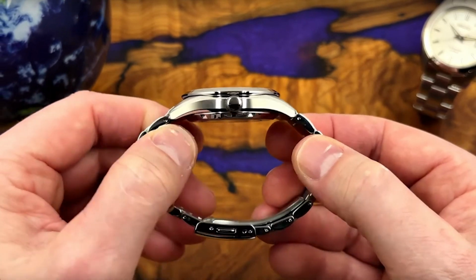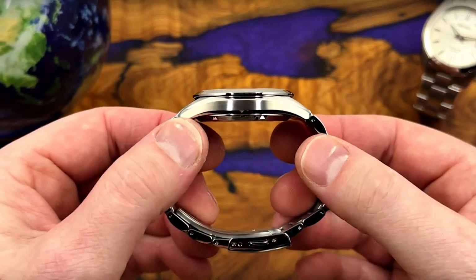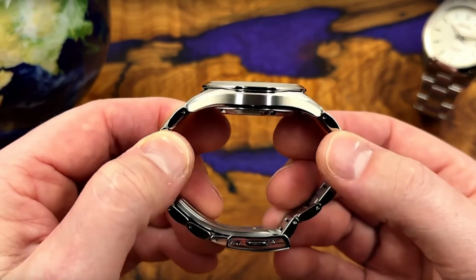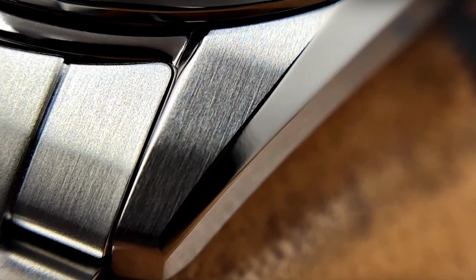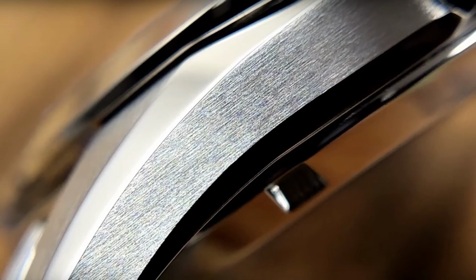Gorgeous case. Every angle you look at this watch, it's just very modern, not too angular, not too rounded. The transitions between the brushing and the polishing seem really, really good. I will take some macro shots. Polishing seems really bright. The brushing seems very satin-like.